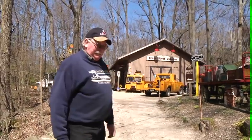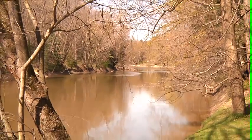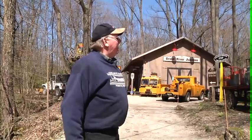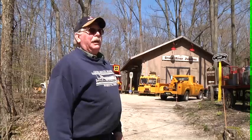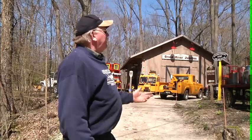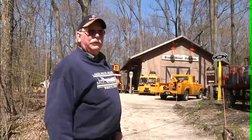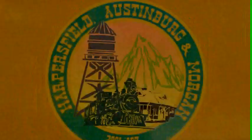The Grand River Junction? Well, the Grand River is, as you were down there, just over the hill. So what more appropriate name could you come up with than the Grand River Junction? And our sign also talks about the railroad running through Harpersfield, Austinburg, and Morgan. And that's pretty much where the Grand River travels too. So, like I say, that was the appropriate name.